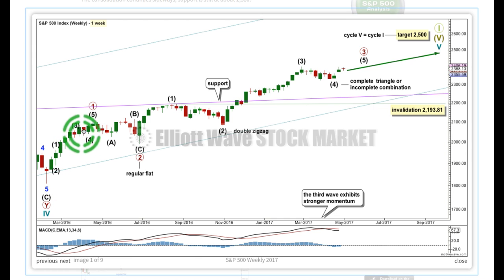So far we have an impulse for primary 1, a regular flat for primary 2, an impulse for primary 3 that is a stretched out extension. That's the most common situation for this market. So far we have intermediate 1, intermediate 2 is a double zigzag, intermediate 3 an impulse, intermediate 4 is either over as a regular contracting triangle or it's going to move further sideways as an incomplete combination. That's my alternate idea. It can't move into wave 1 price territory below 2193.91. The final target remains the same.